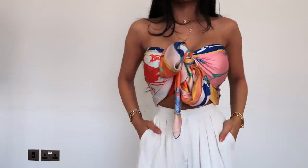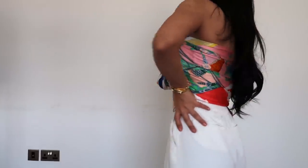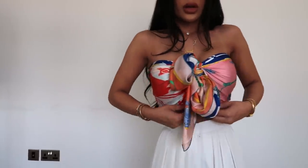And I will be doing a tutorial on how I wear them as tops for sure, because I know a lot of you guys asked. Although there are so many on the internet, if you guys want to see how I like to tie them, then I'll definitely do a video on that.